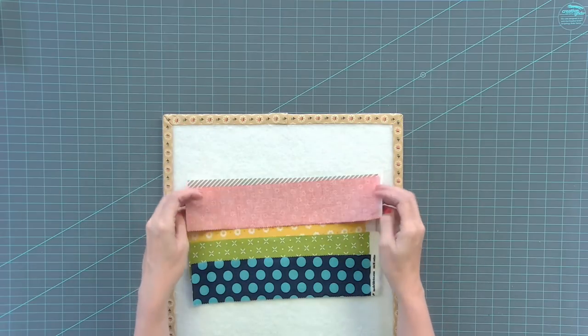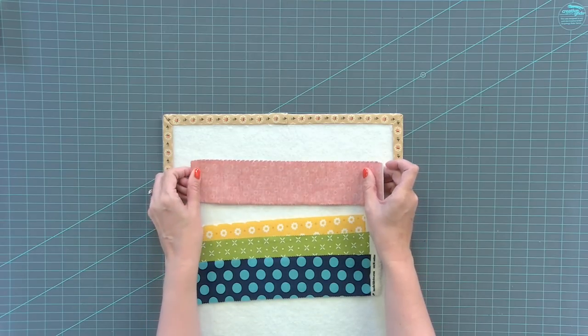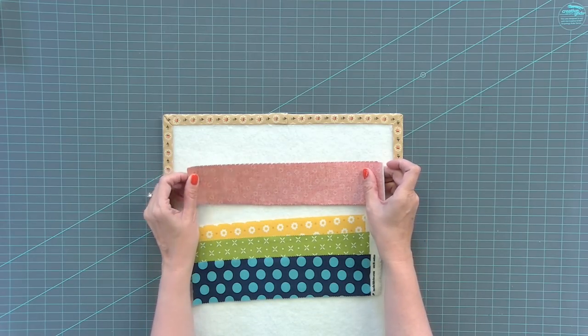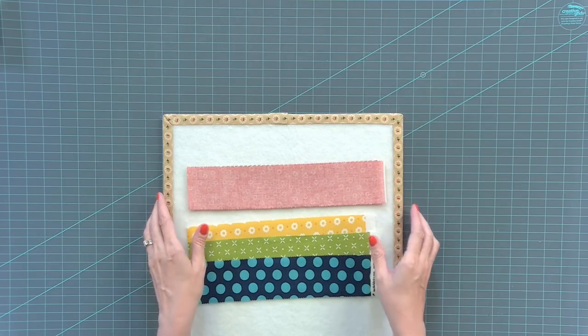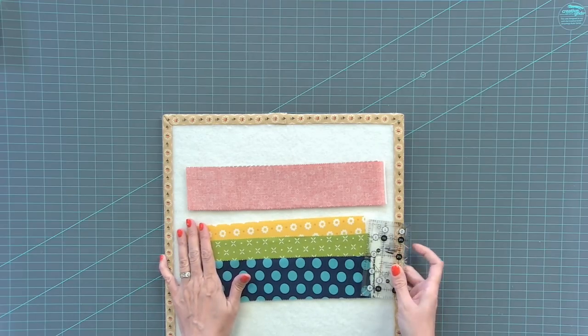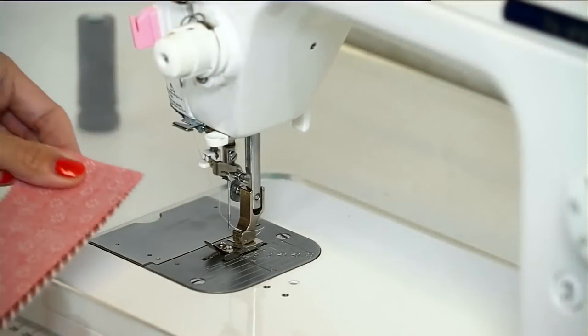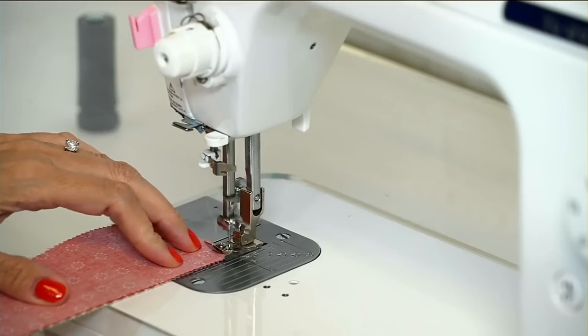Another thing is when I put these together, I'm not going to sew a quarter inch. I'm going to sew much less than a scant quarter inch. And I will show it to you on the ironing table what I do. And by the end of this, it'll make sense. Because I'm trimming as I go, I can sew fast and not worry about the seam.